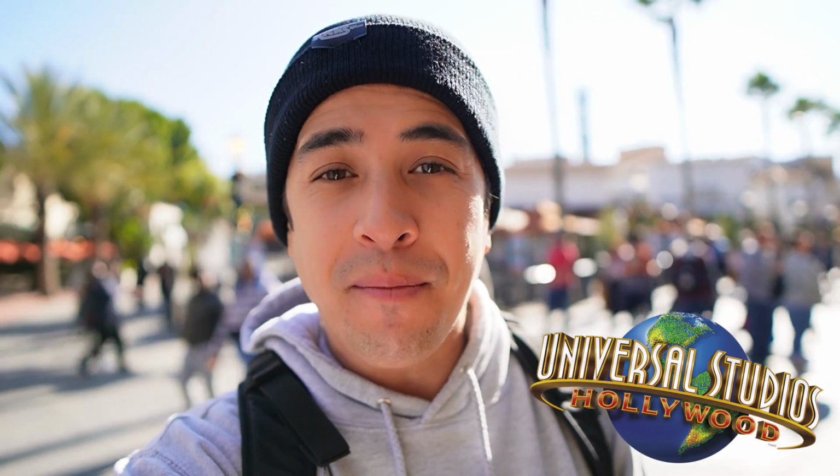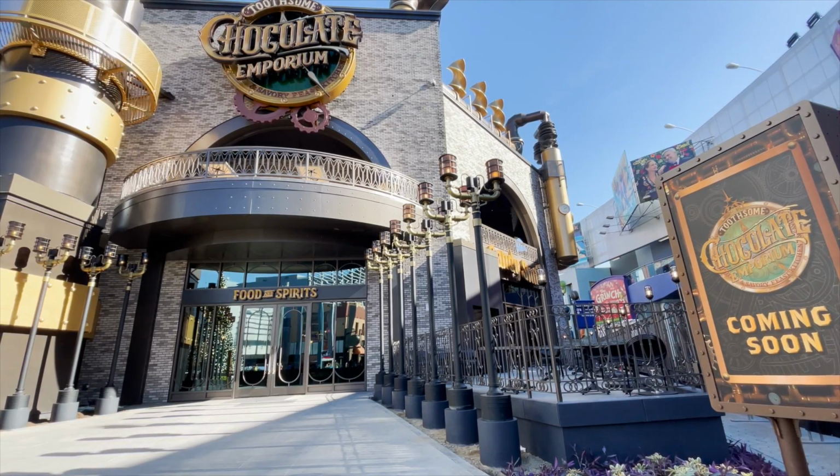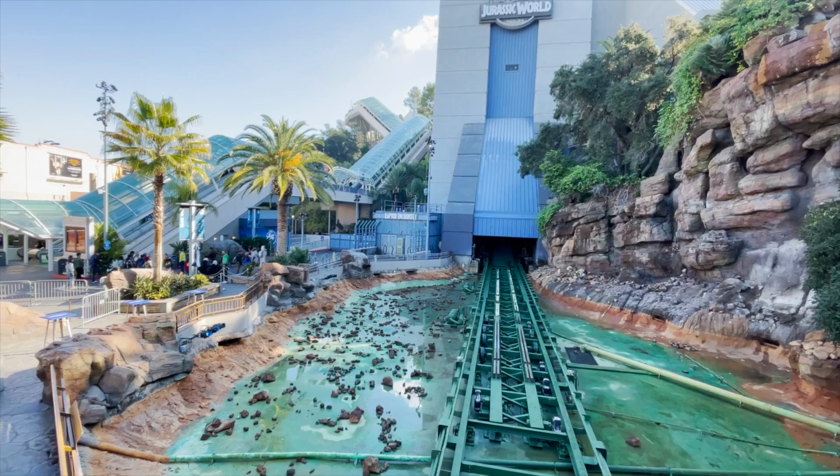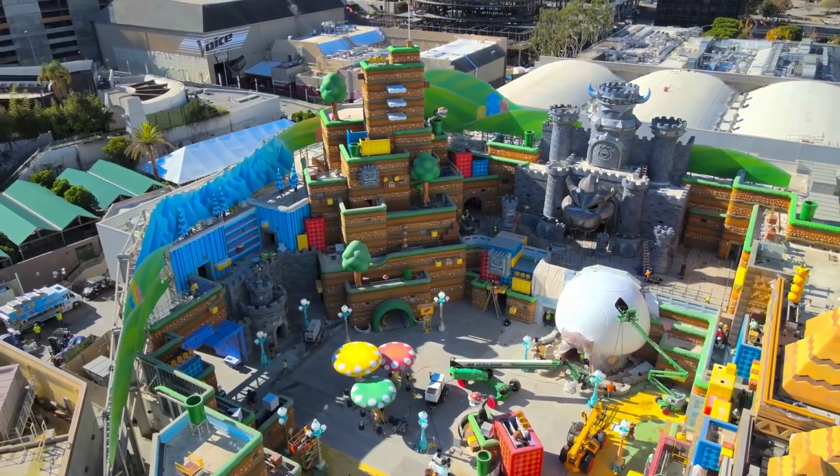You're here with the Mouse Vibes, and today we're at Universal Studios Hollywood for a theme park update. We're going to show you the latest updates in City Walk, including Twosomes, which looks almost complete, routine maintenance being done on Jurassic World, but first, let's start in Super Nintendo World as there's a lot to cover.